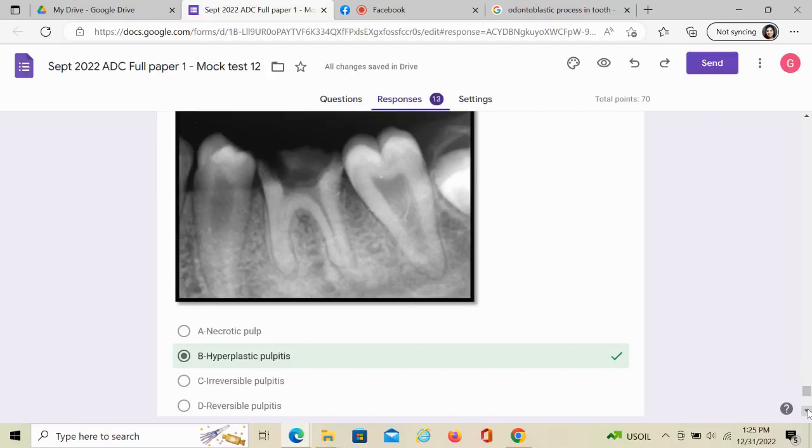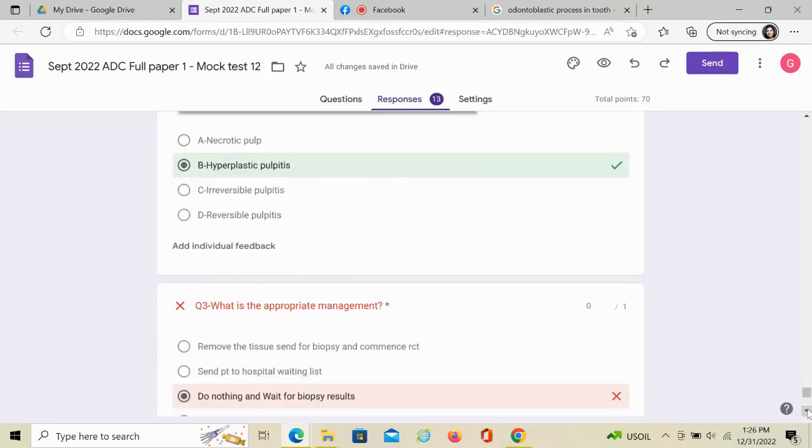Now, my diagnosis is hyperplastic pulpitis. Necrotic pulp is not my diagnosis because I can see this huge pulpal tissue coming out, classic signs of hyperplastic pulpitis. What is the appropriate management?